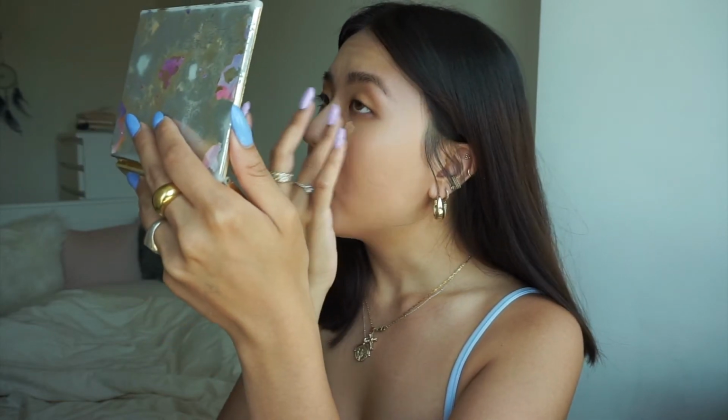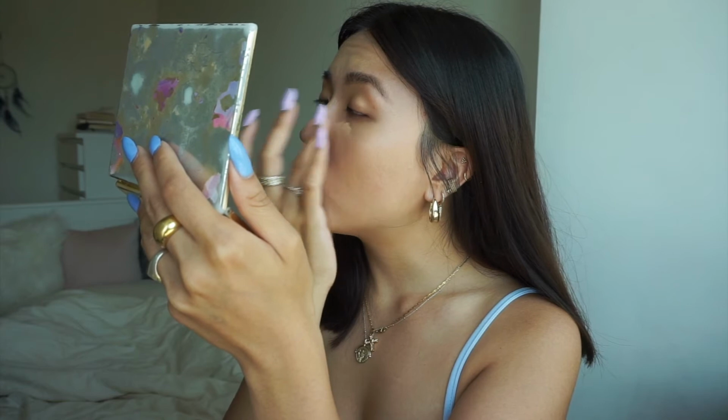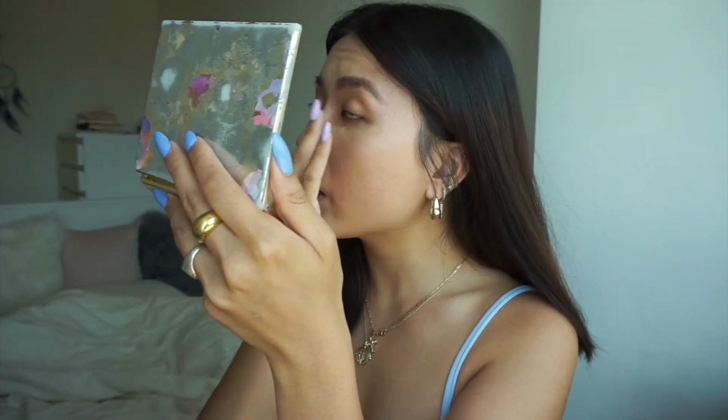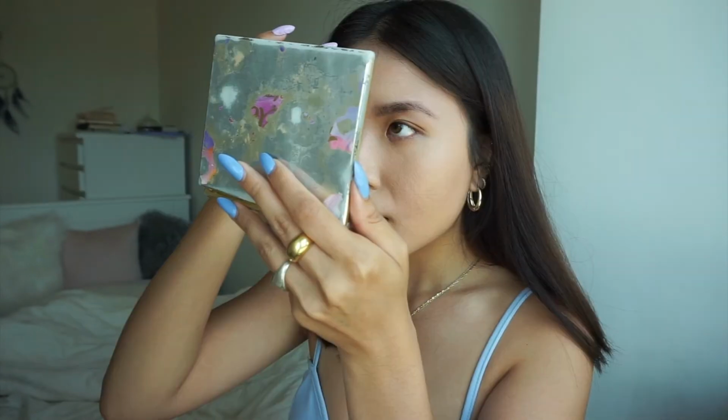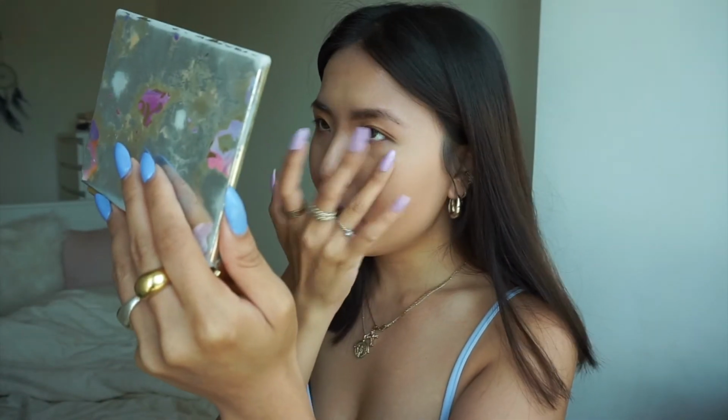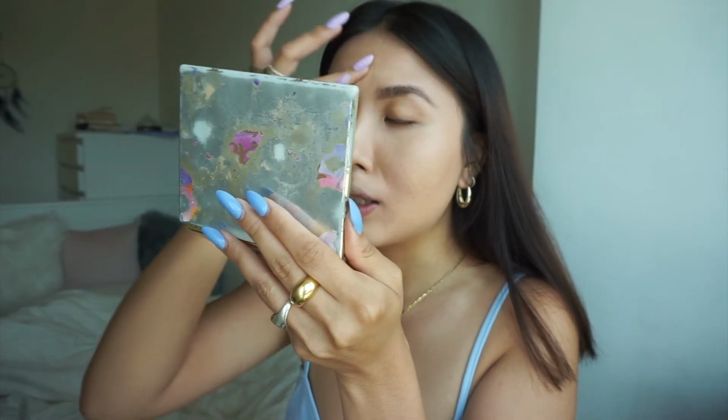Oh my god, I know my period is coming because my face is breaking out so bad. This happens every single time. Like, can you just come already? Oh my god. The texture is driving me crazy. I'm not even kidding. Sometimes I feel like my skin looks even better without any face makeup.